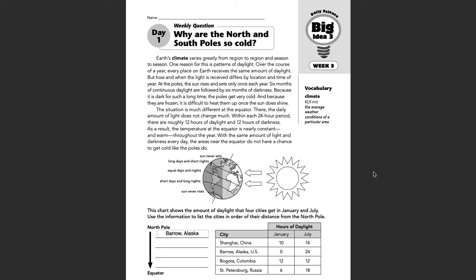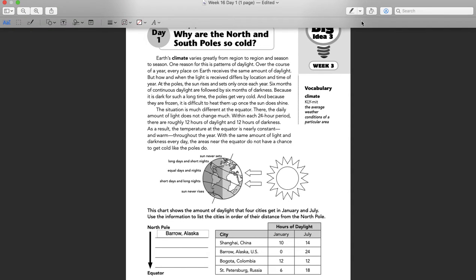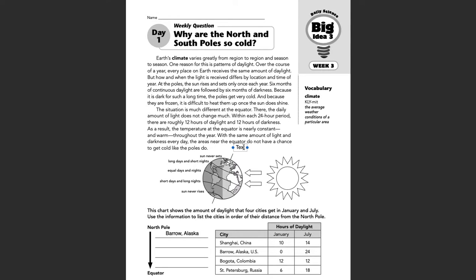And then I think the second location would be St. Petersburg, Russia, because if you look again, amount of daylight they receive in January compared to July, 6 hours daylight in January, whereas in July they receive mostly daylight, 18 hours. So again, that aligns with what we've read in the first paragraph. So I believe that is St. Petersburg.